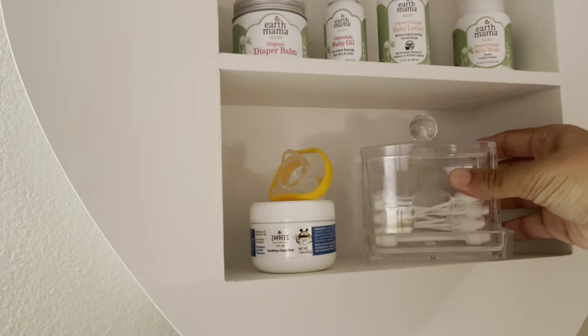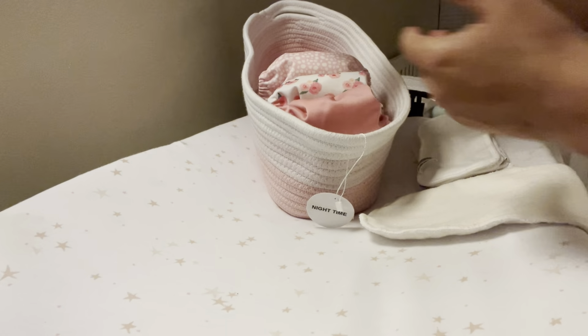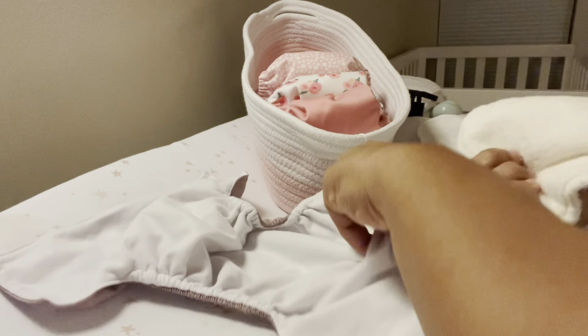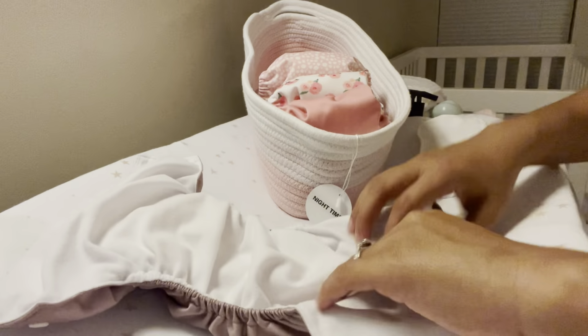Alright, so I filled in her Q-tip caddy, and I'm grabbing the pacifier to put it in the freezer. And now I'm just prepping her diapers for the next day while her laundry goes in the wash. So I actually use a newborn size insert on the inside of the diaper here for nighttime diapers.